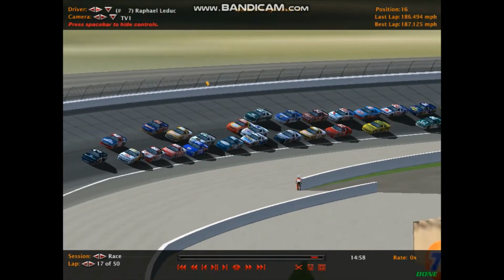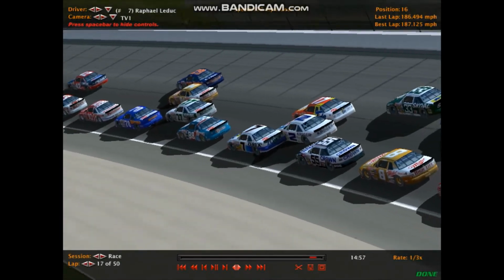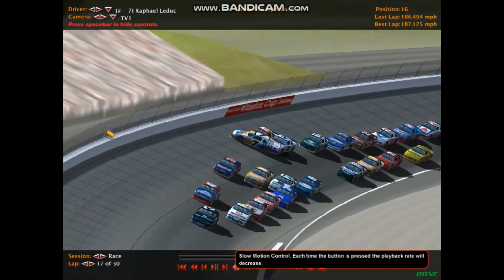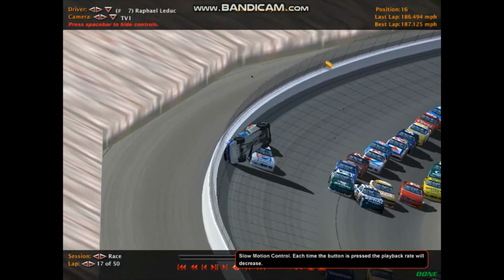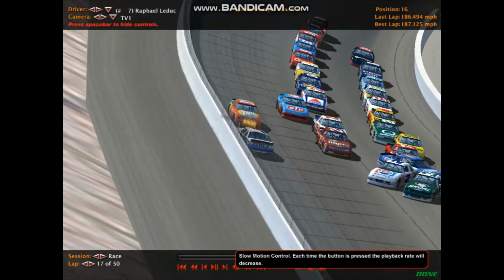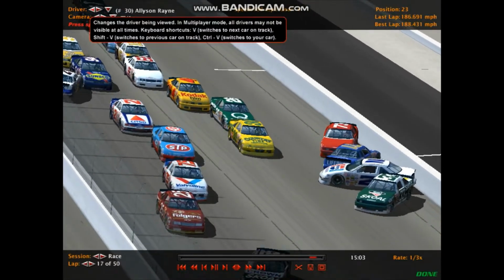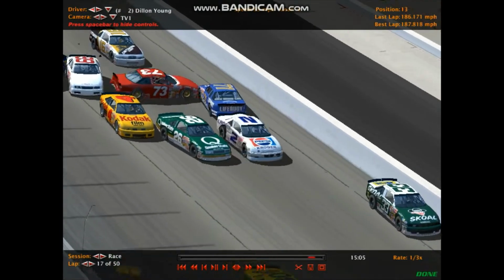Take a look as to what happened, and of course I don't have to tell you. It all started with Rafael LeDuc, Dylan Young, and the 17 of Michael Whitman. LeDuc got into Young right there, and then right across Young's nose, and look at LeDuc right there. Gets upside down. Young tries to save it, but goes right into the 33 of Amanda Evans, and everybody else gets involved there. Nathan Hudson gets involved. Bouchard was involved. Here comes Osborne.